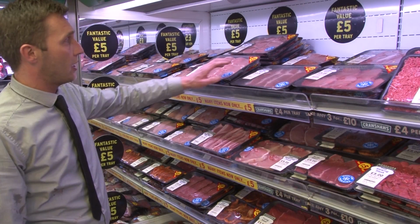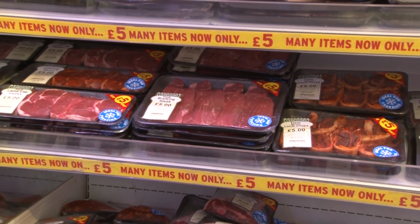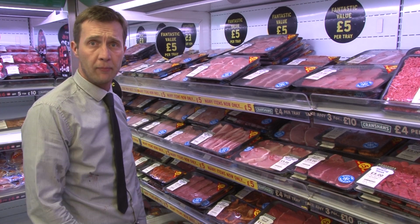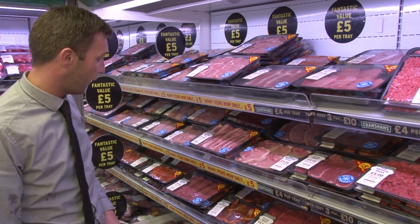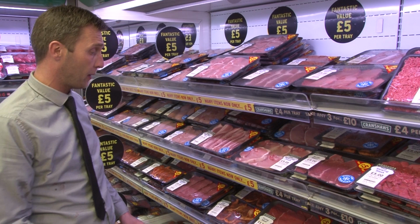So this particular range here is the value range at £5 a tray. Always been a very popular range for Crawshaws for many years, which is why it still exists, even though we still have different mix and match ranges as well. So all these trays are a flat £5. Again, a very good range of product. Legs from joints, we've got legs of lamb, silverside beef, loin of pork.